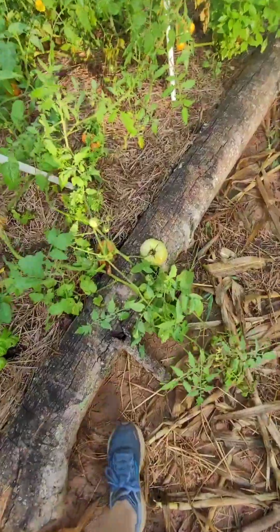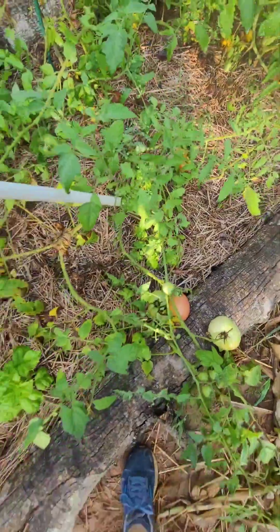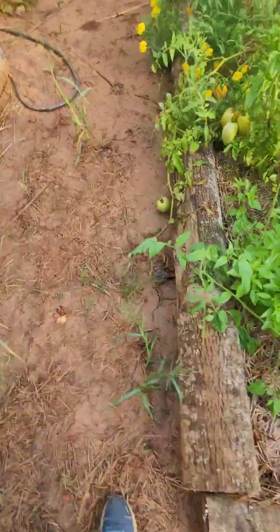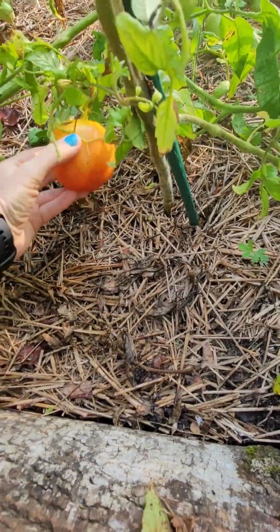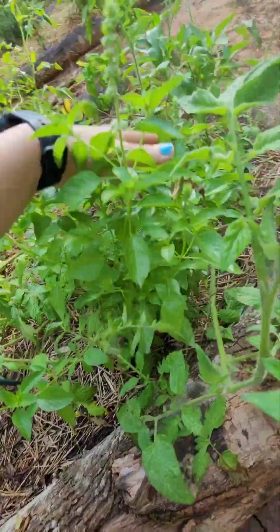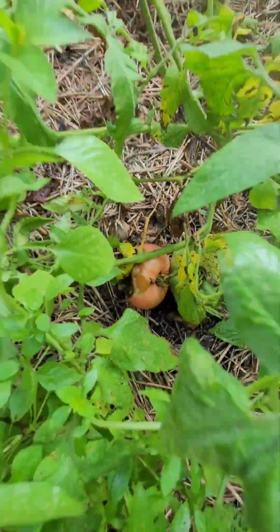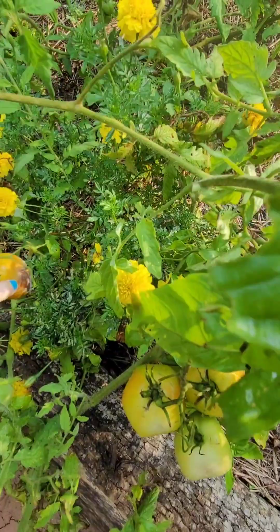Oh yeah. And we got some Brandywine. Heck yeah. Love it. Y'all, this has taken so long for all this stuff to ripen and come up, and it is just making my heart happy. Oh, that one got eaten. Dang it. To see all these ready to go.